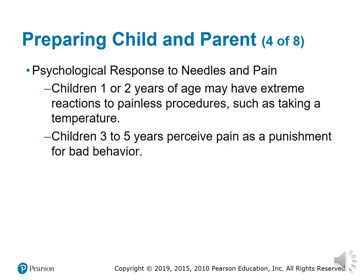Now for a 3 or 5 year old, you're not even going to stick them yet and you're going to get a reaction. Because why? They're going to say, it's painful, it's a punishment, what did I do, I'm not bad, why am I getting this? And you just have to explain to them, it's not because you're bad, it's because you're sick and the doctors just want you to feel better. We're doing this for you to feel better.